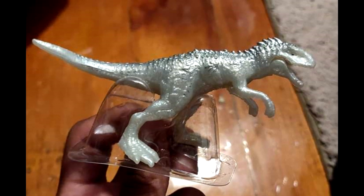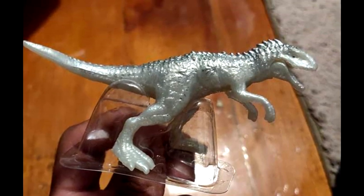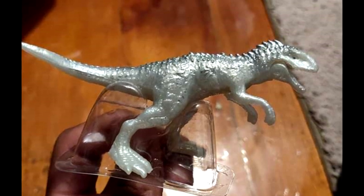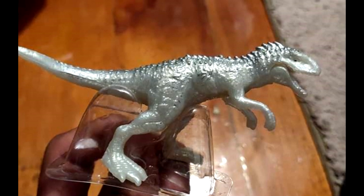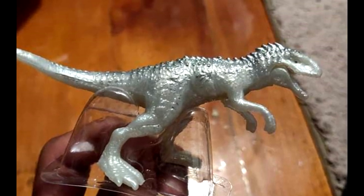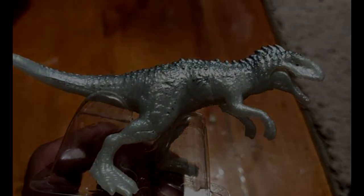So if you are actually interested in looking for this, if you know where to look on the back for the codes, there are codes there that you can usually tell what is inside. The code for the metallic Indominus is actually M6, so make sure you check the back, and if you can find an M6, then you've got yourself the metallic Indominus.